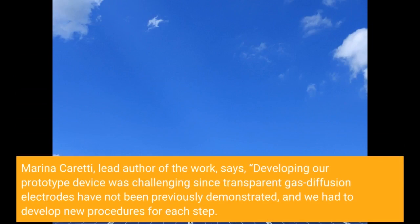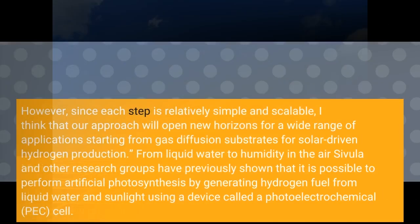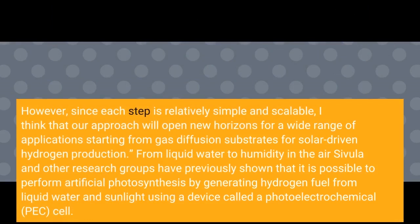Marina Coretti, lead author of the work, says, developing our prototype device was challenging since transparent gas diffusion electrodes have not been previously demonstrated, and we had to develop new procedures for each step. However, since each step is relatively simple and scalable, I think that our approach will open new horizons for a wide range of applications, starting from gas diffusion substrates for solar-driven hydrogen production.